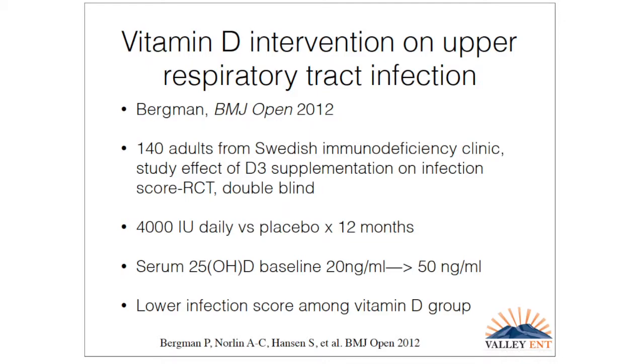British Medical Journal, 2012. This is a study in 140 patients with immunodeficiency. They gave them 4,000 IUs daily versus placebo. Over 12 months, they bumped up their vitamin D from 20 to 50, and they found a lower infection score among the vitamin D group.